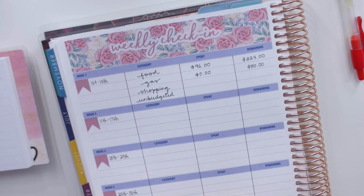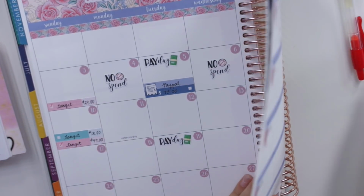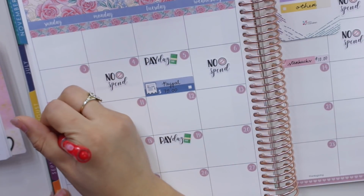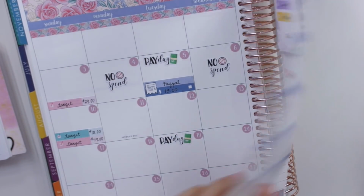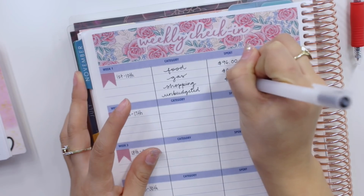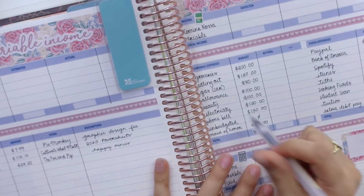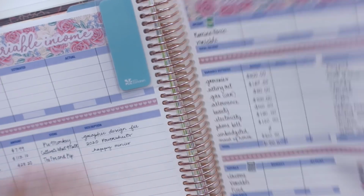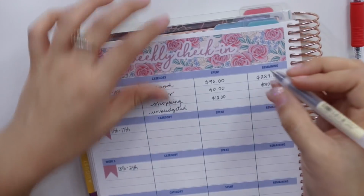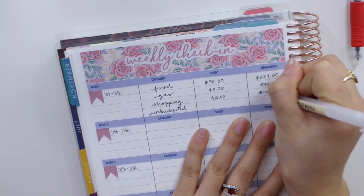And then we have shopping. For shopping, I have one sticker here, which is $12, and that was from my beauty cash envelope. So let's put 12. And then shopping is like I mentioned, these two, so 200. Minus 12 means that I should have remaining 188 there.